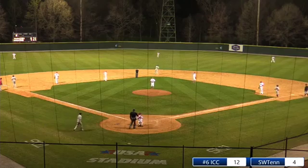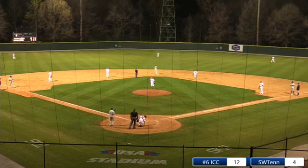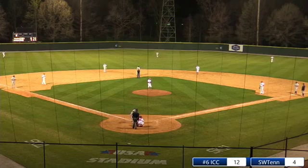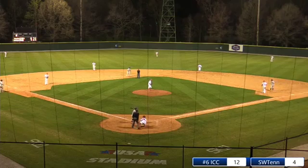Bases loaded, no outs here in the top of the 5th. ICC leads at 12-4. And this will be Lane Domino. Domino has flew out to center, reached on an error, scored a run. He singled, stole the base, and scored a run in his previous at-bat. So ICC want to get that merry-go-round spinning here in the top of the 5th. They lead at 12-4.